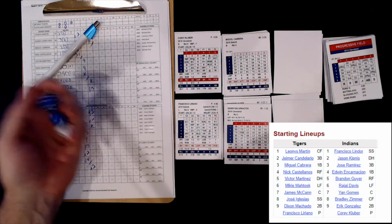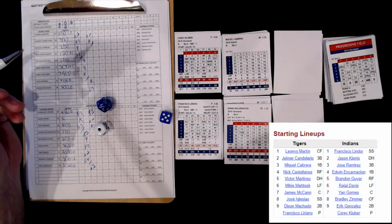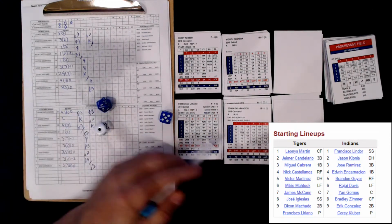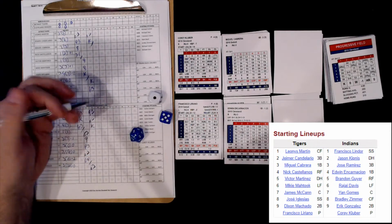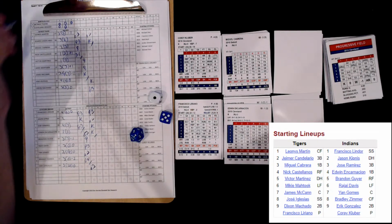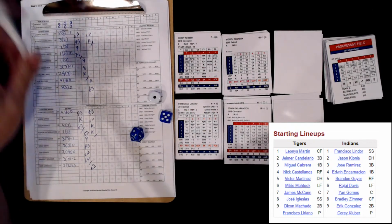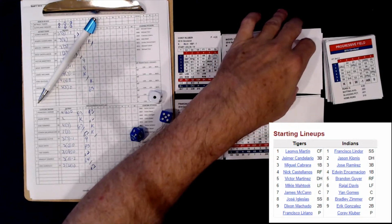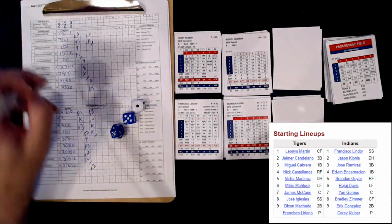Edwin Encarnacion. 5-1, strikeout plus 7. Got him. Back-to-back strikeouts by Liriano. We have no runs on 1 hit and no errors. We go to the top of the 4th. Still no score in beautiful Progressive Field, downtown Cleveland, Ohio.